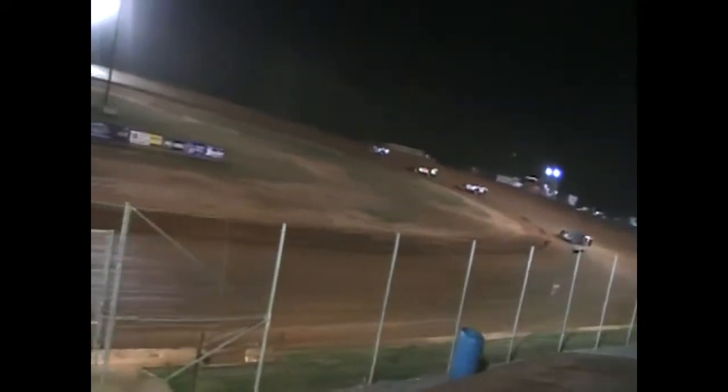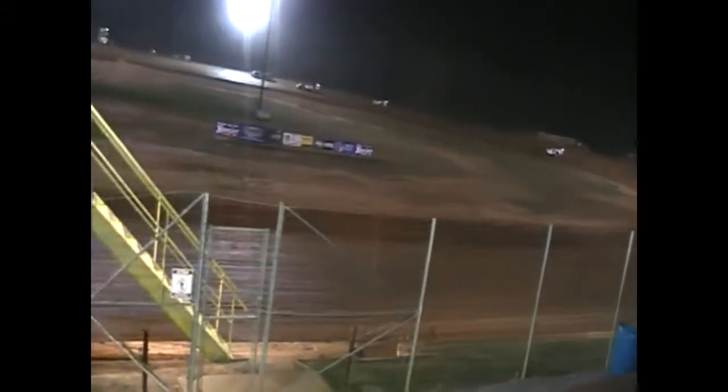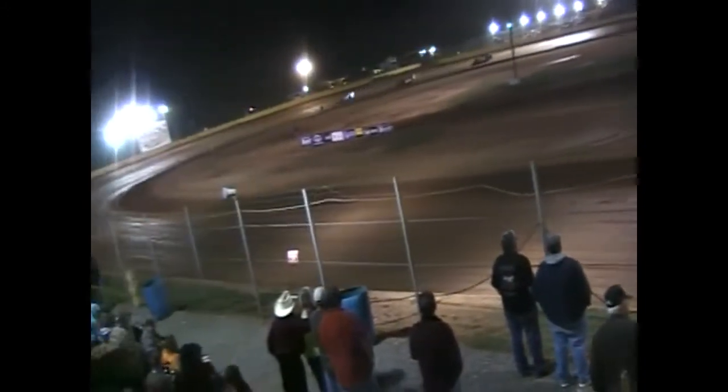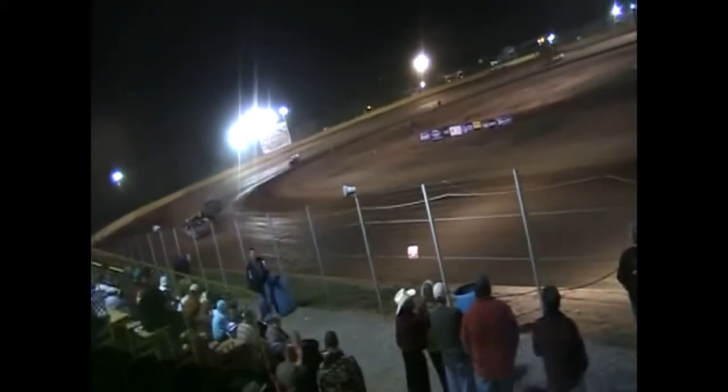But we got a battle for the lead. Heat up. Here we go. Dan the Man Brewer a little loose off too. Cantrell closes the gap. The lead is about 2 car lengths. Cantrell to the bottom, Brewer on the middle group. Brewer loose again. Here comes Cantrell. Brewer gets wiggly out of the corner. Cantrell going over the inside.